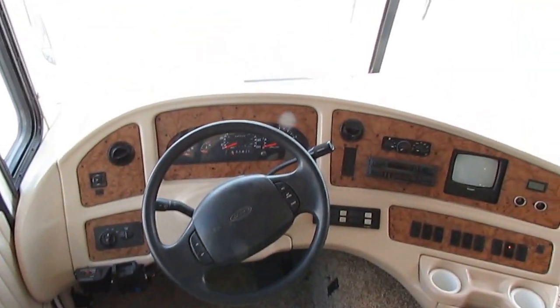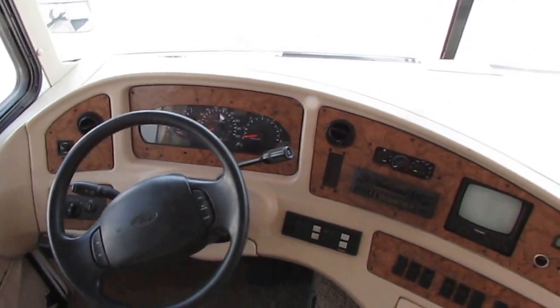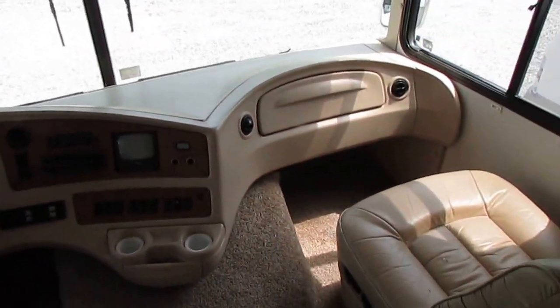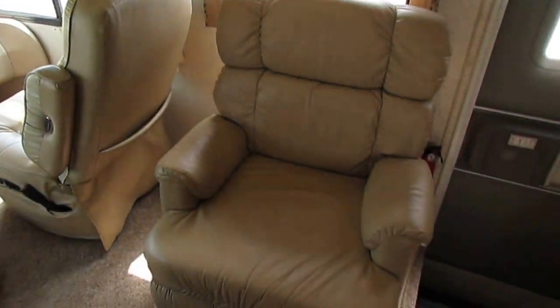The seats look great. And 35,334 miles. Folks, you're never going to wear this motorhome out. No way, no how. As we step back, folks, I want you to know there's no smoke, no pet odors. We're going to show you everything works great.